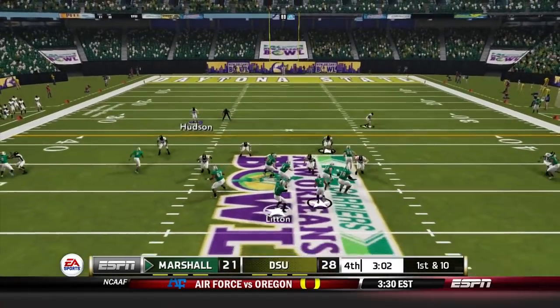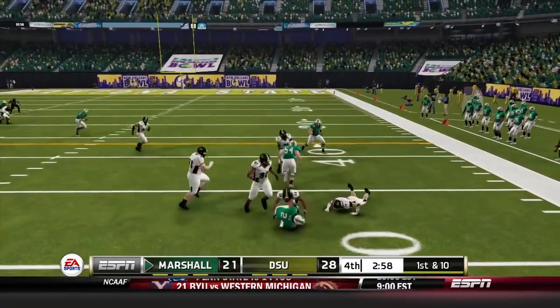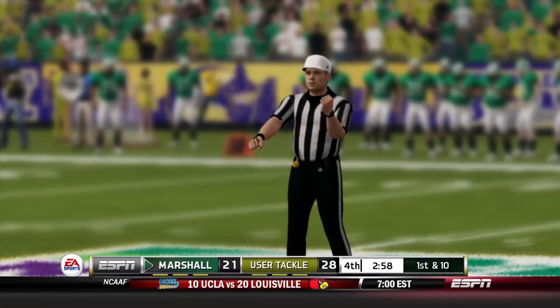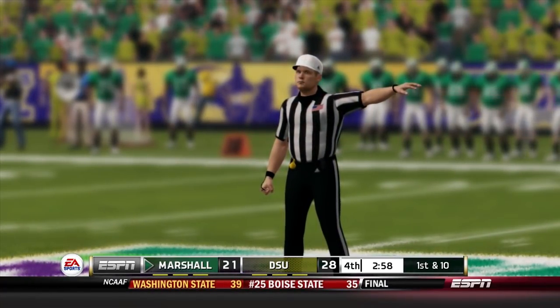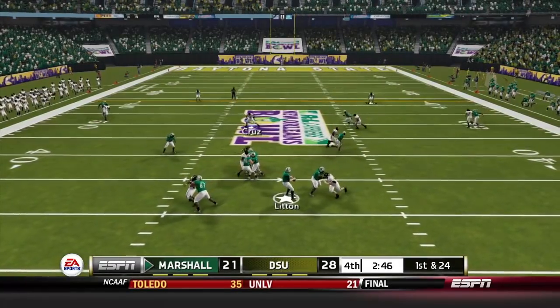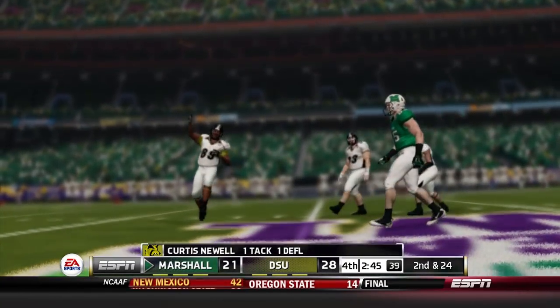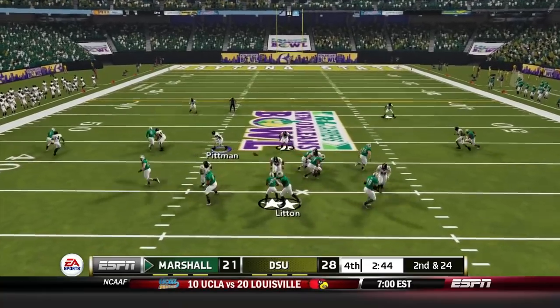Offense for Daytona State unable to cash in on anything there. Gonna flip it back over to Marshall's offense here with about 3 minutes left to go. Penalty call, clipping. So after a pretty solid game, they're going to get a clipping call on Marshall. And look at that play by Curtis Newell with the deflection, with the dive to try to break that pass up. That's the wide receiver in him that we love.